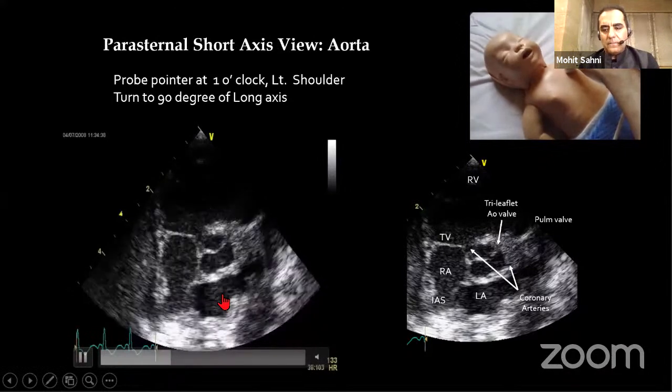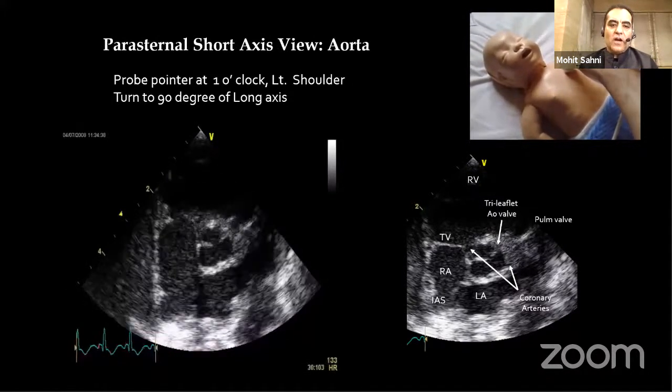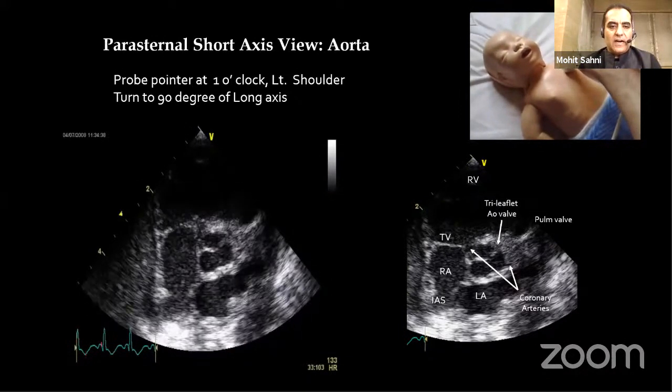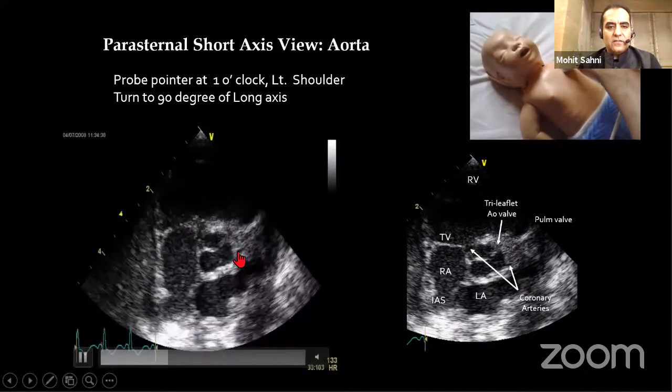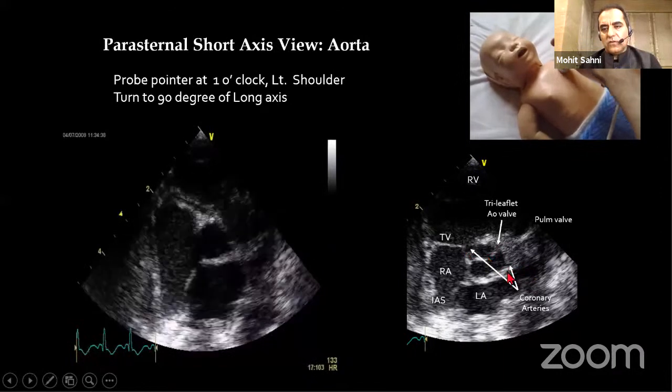And nowadays, when we talk about corona or MIS-C, when we talk about calculating the coronary arteries, this is the view to calculate your coronary artery size. You can see the coronary arteries here. Here you can very well see these coronary arteries.